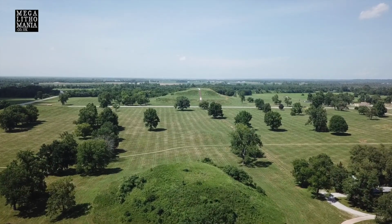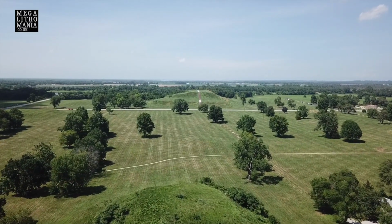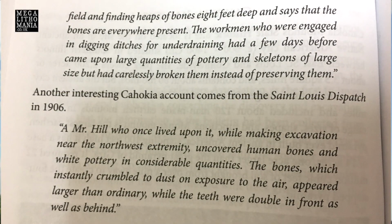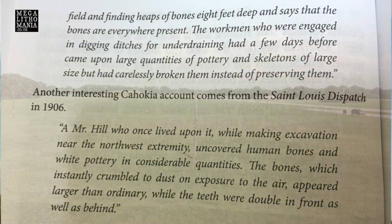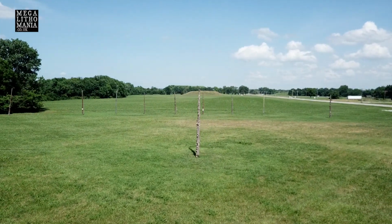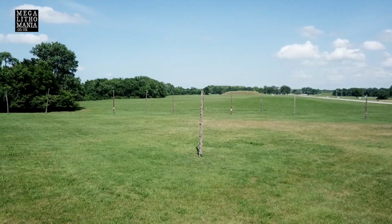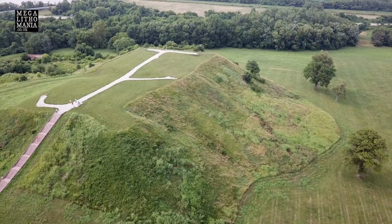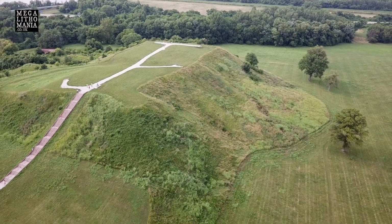Mr. Ramey, the owner of the mound, speaks about digging in one part of the field and finding heaps of bones 8 feet deep, and says that the bones are everywhere present. The workmen who were engaged in digging ditches for under-draining had a few days before come upon large quantities of pottery and skeletons of large size, but had carelessly broken them instead of preserving them. So we have an account here of giant bones being found but carelessly destroyed.